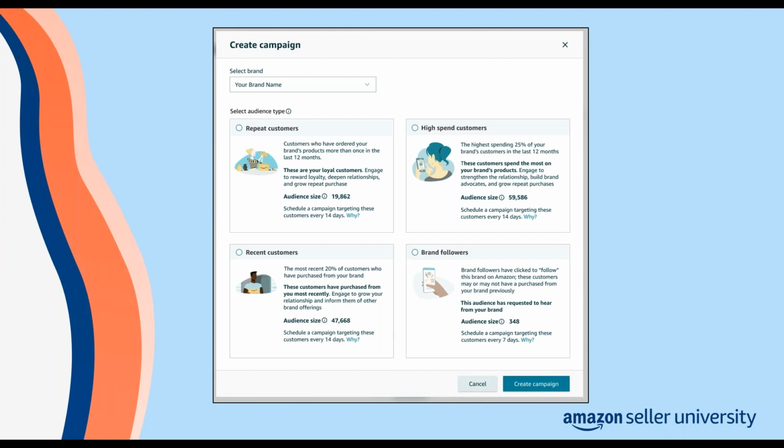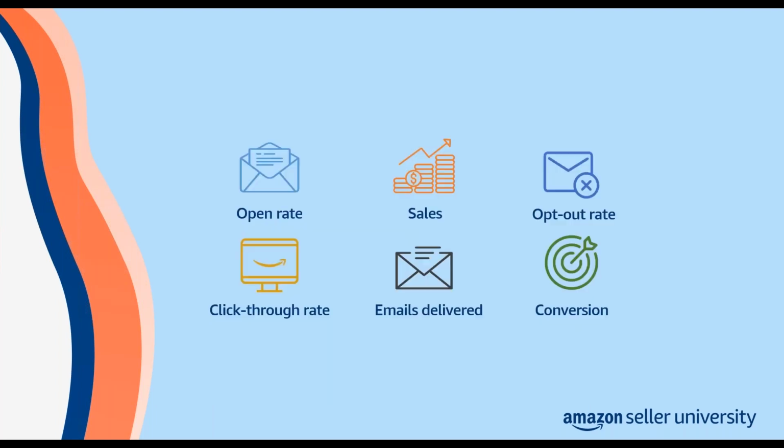Repeat customers have purchased at least 2 products from your brand in the last 12 months. High spend customers are in or above the 75th percentile when ranking your customers by the dollar amount they've spent in your store in the last 12 months. Finally, recent customers have most recently made a purchase from your brand. Reaching the right audience at the right time is important, and tailored audiences allow you to re-engage your existing customer base to kickstart sales for new products.